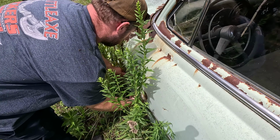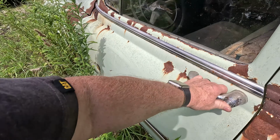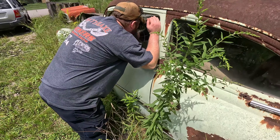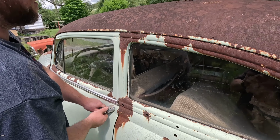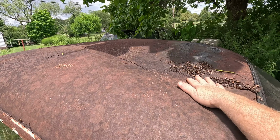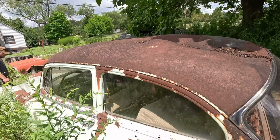See what I'm saying? All right, I think you got it. Oh, I don't think that's opening. It's automatic? Oh yeah, that does not want to open. Look here. Did you see? What, the roof got a hole? The roof is.